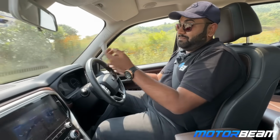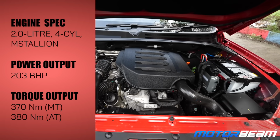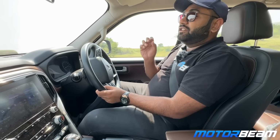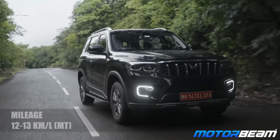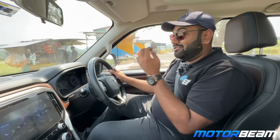And apart from that, the petrol engine is also quite good on the Scorpio, 200 horsepower, and again 370 Nm with the manual, 380 Nm with the automatic. That one however drinks a lot of fuel, आपको 6, 7, 8 की माइलेज मिलेगी. The diesel gives 12, 13 with the manual easily. In fact, even the automatic is quite efficient. Highway पे आपको 17 की माइलेज भी मिल सकती है.